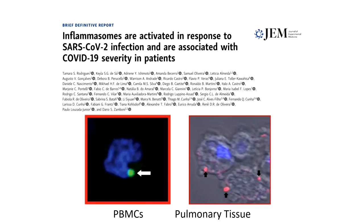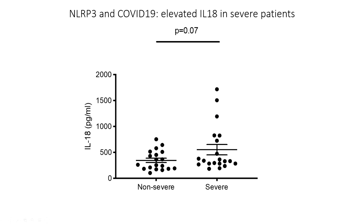And this is a paper in JEM, just came out actually about a month ago. Here's NLRP3. You can measure it in various ways. This big green blob is active NLRP3. This is PBMCs from a COVID patient. Lots of NLRP3, lung cells, lots of active NLRP3 in those. We measured IL-18 ourselves in samples from St. James's Hospital from severe COVID patients, and IL-18 was elevated in the patients compared to control.